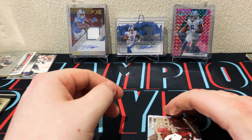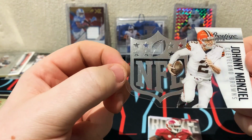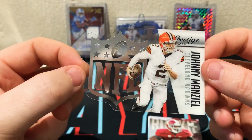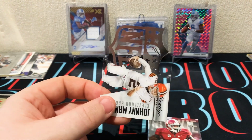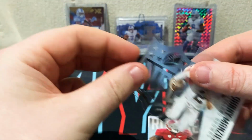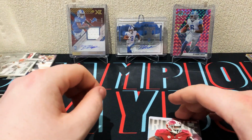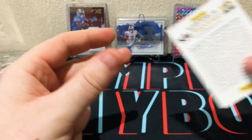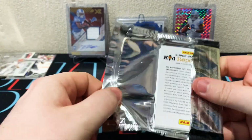We've got a Johnny Manziel die cut for the Browns. That is cool. NFL die cut. Not numbered at all, but let's get this in there. Cool looking die cut. We've got an Amari Cooper rookie card. And we're on to the last pack. So if we're getting an auto, it's going to be a bit of last pack magic at the Prestige.